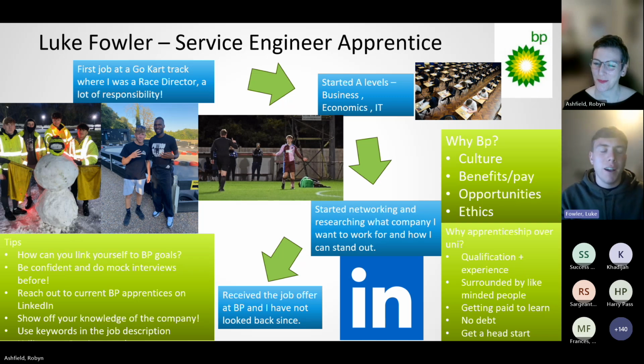To start off my career, I joined a go-kart track as my first job, and I didn't have much interest in go-karting, to be honest, but I slowly found a passion for it when I was working there. Then I ended up getting a couple of promotions to becoming a race director, which became really handy coming into the interview stages, because you learn and demonstrate a lot of skills in more of a leadership role.